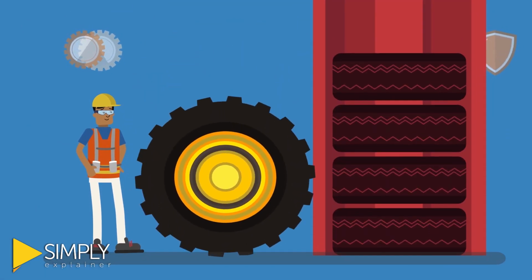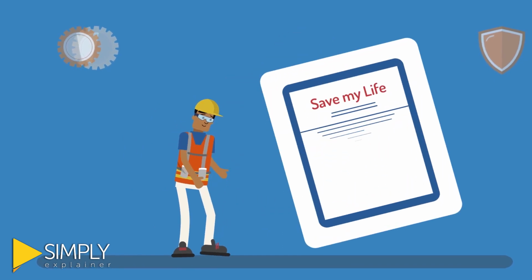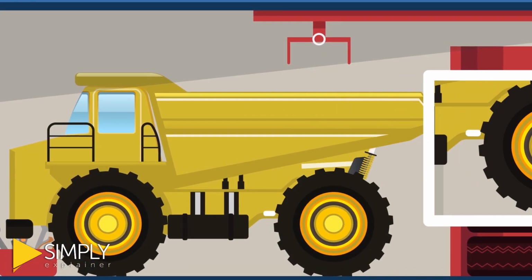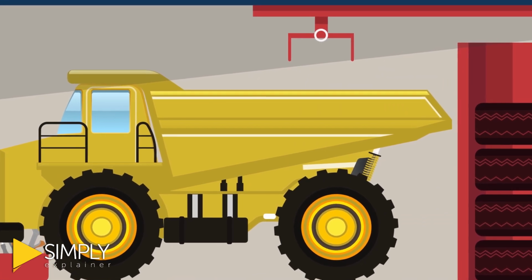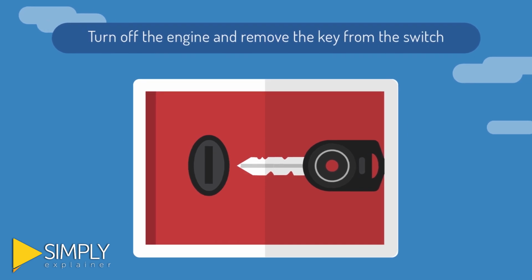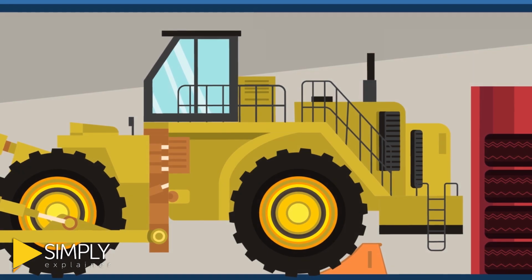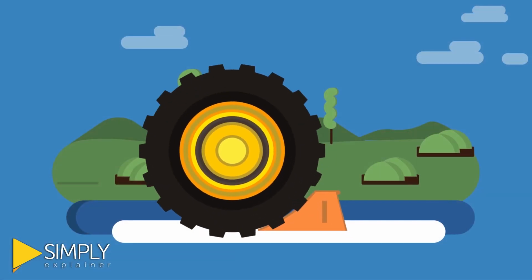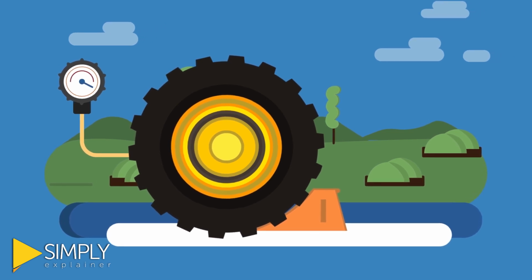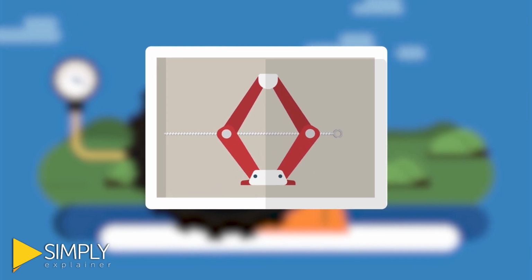Make sure the equipment you're working on is in a safe condition and include the following. Complete a Save My Life permit. Locate machine on level, stable ground. Lower or block booms, buckets, beds, etc. Turn off the engine and remove the key from the switch. Disconnect the master switch and lockout if possible. Tag the equipment with the appropriate warning tag. Block or chock wheels. Follow the manufacturer's recommendations for draining any pressurized systems. Jacks alone should not be used to support raised equipment.